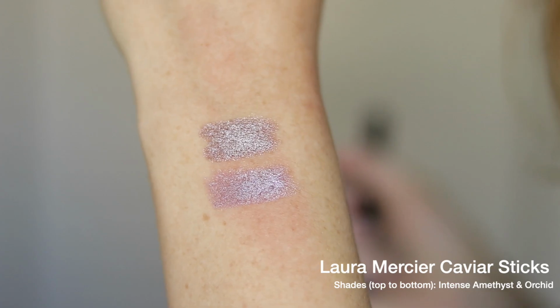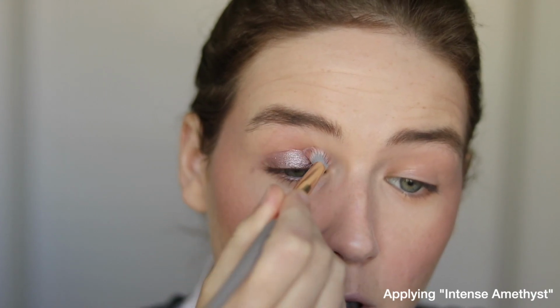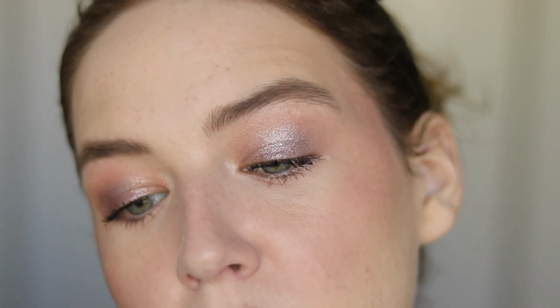My personal favorite, and I think personally, if you do not have this color in your collection, you are totally missing out. But Intense Amethyst is probably my favorite color out of all of the caviar sticks. Aside from Cocoa, which is kind of just like my standby classic brown, it's gonna match anything. Intense Amethyst is like my second. It's just beautiful, very unique color. I don't own anything in my collection that's similar to it, and it's just guaranteed to make your eyes pop.